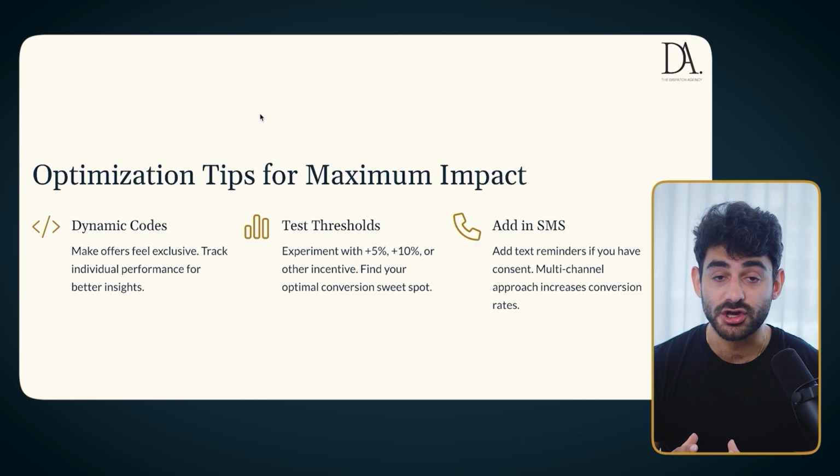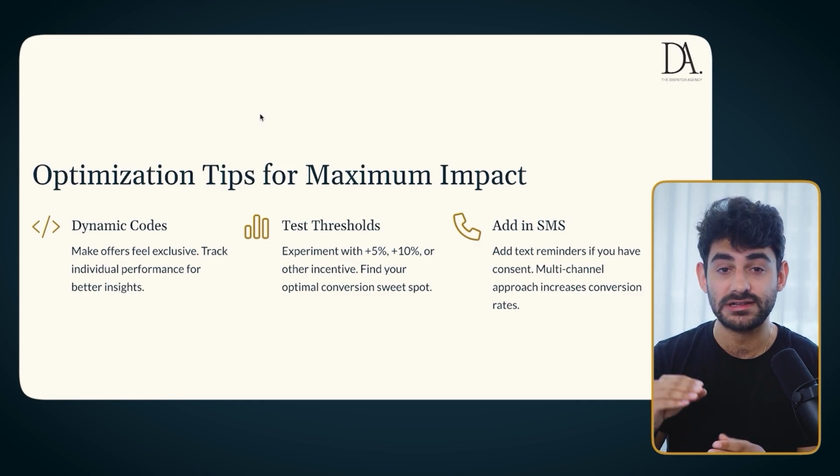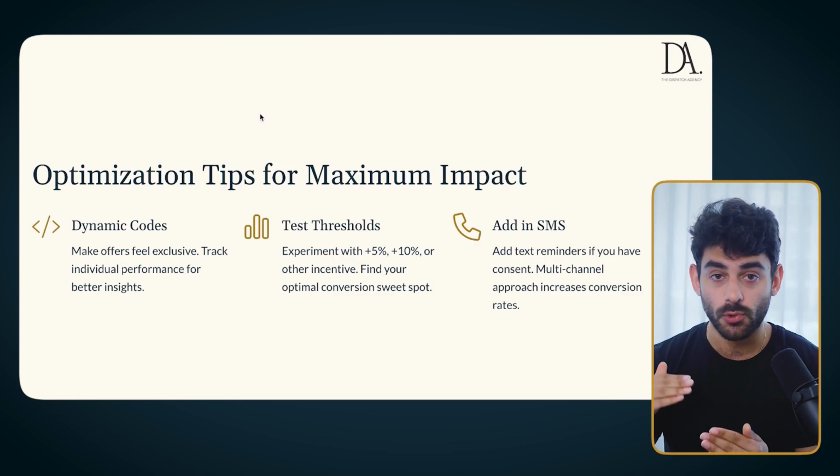If you want to optimize this to drive even higher conversion rates, here are 3 things that you can do. Number 1, you can include dynamic codes. By offering a dynamic code instead of a static code, it does feel like it's more limited in nature and more exclusive.